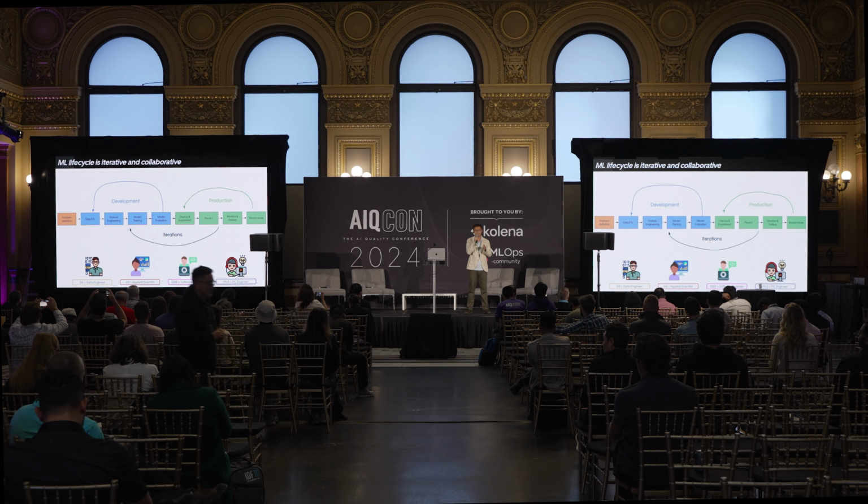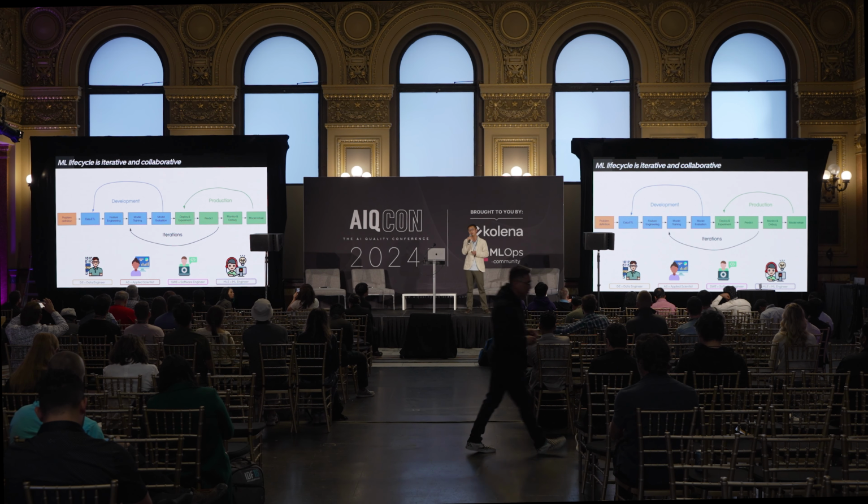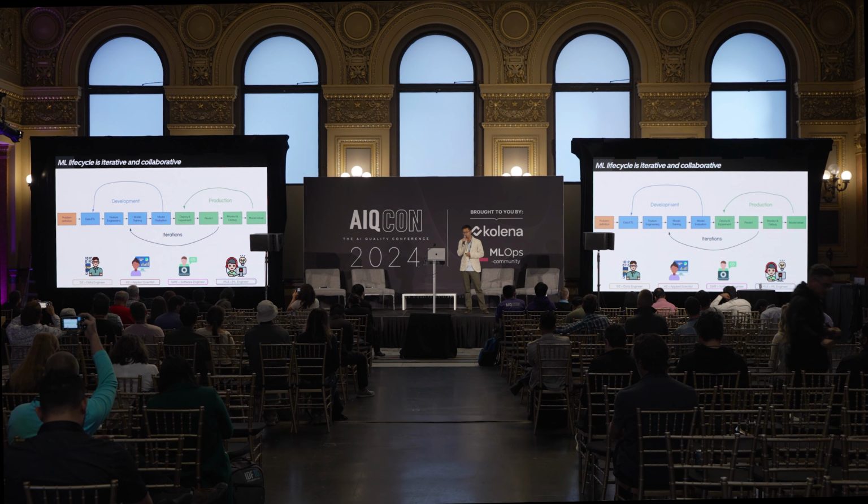Another iteration starts because now you need to periodically retrain your model because your model performance will degrade. It's just a matter of time. And sometimes you just want to further improve your model performance. Then you go back to the development, try different model architectures, different features, and repeat the whole process again and again and again. And this whole process is highly collaborative. It requires different user personas to collaborate closely to launch a machine learning application successfully into production.